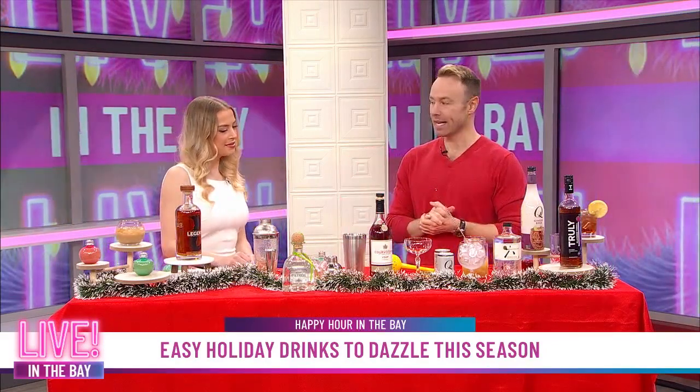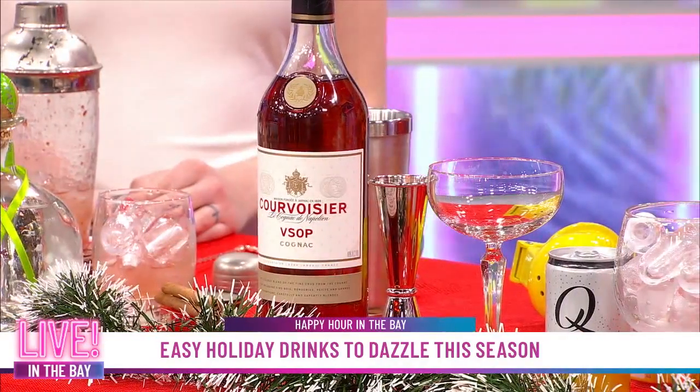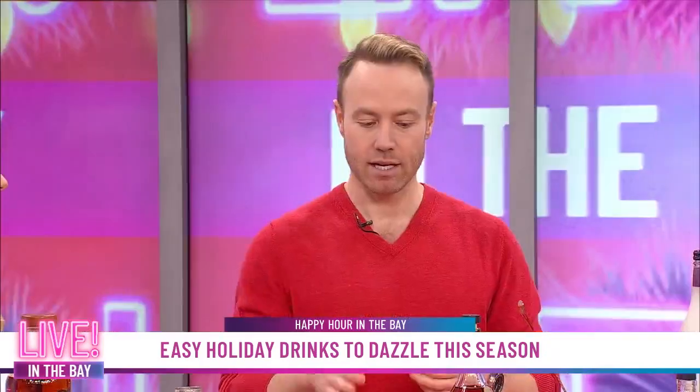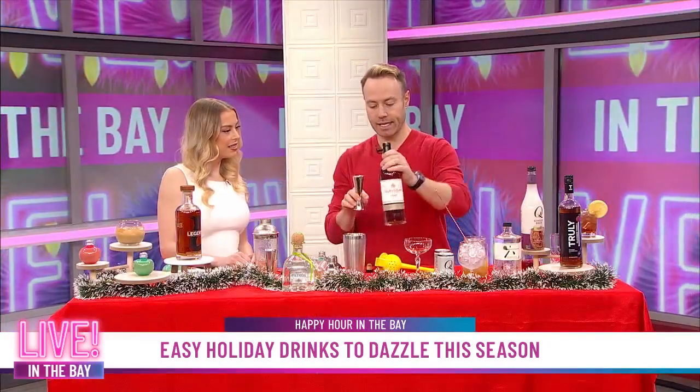Next up, we are doing a sidecar with some Cavassier. So a sidecar is a classic cocktail. I love Cavassier. It's a cognac from France. They use the best grapes in France. They age it in some wonderful French wood. So it's really going to get a wonderful flavor profile. Aged a minimum of 4 years. So we are doing an ounce and a half.